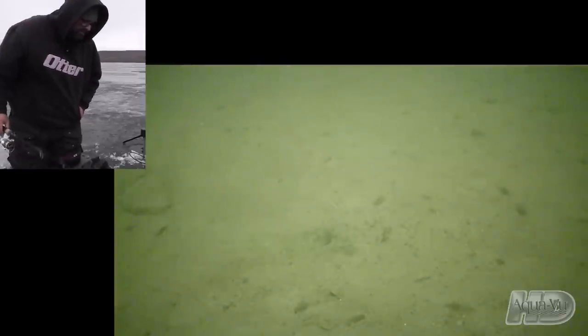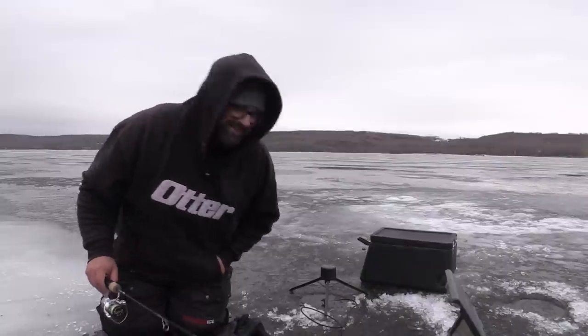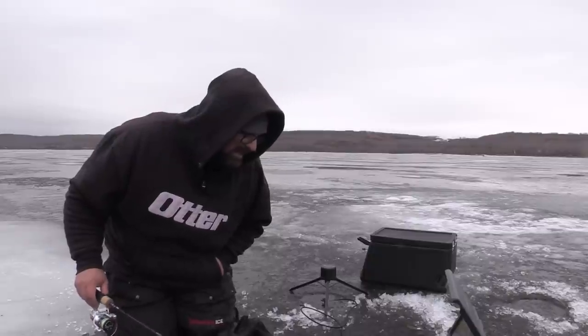Oh, see, that was a bad move. I don't move it when they get their tail near it. Man, I wonder what I did to stop that fish from coming in and eating it, because he was charging it, and I did something that made him stop. This underwater stuff is mind-blowing. It's so awesome. I'm so jacked for this today.